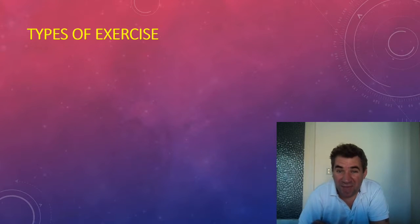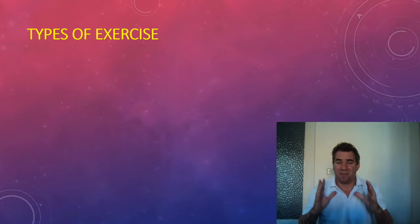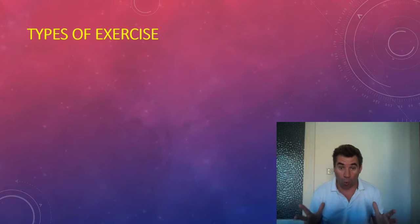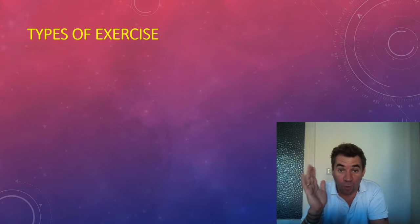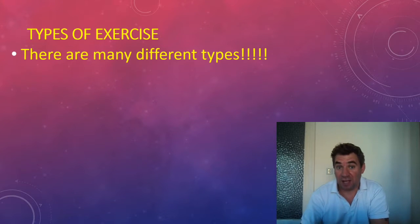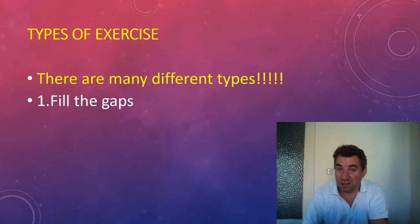So the types of exercise, as per usual in the IELTS exam, the types of listening exercise that they give you here are very different from the normal exams. In fact, when you first flick through one, it's very scary. You're like, whoa, what is this? You'll see diagrams and flow charts and you're like, what? It looks far worse than it actually is. Once you've done one or two tests, you'll be like, okay, I get it now. So types of exercise, and the truth is there are many different types, and here are a couple of them.